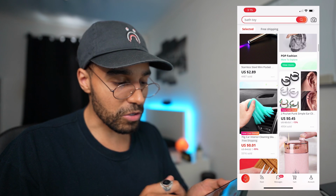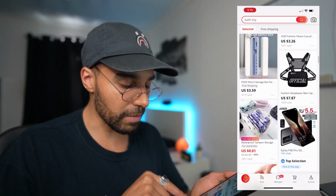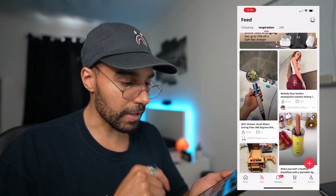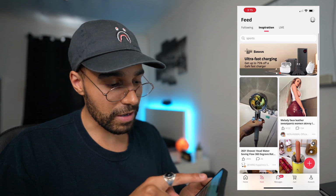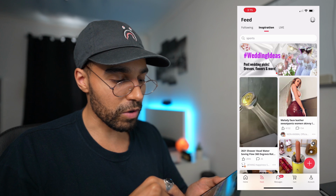Now, what I like to do using this first method is, at the bottom, you can see it says feed, messages, cart, and account. What you want to do is make sure you click on feed. Now, if you click on feed, at the top it also says following, inspiration, or live. You want to make sure that you're on inspiration.